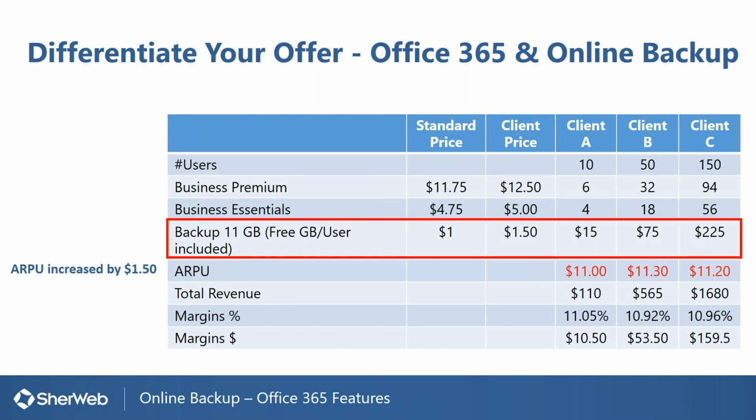Now, here we did a scenario with 3 different customers, and we added our 10 gigabytes backup package for the $1, and we added the 1 gigabyte that comes with our free bundle since October. So for the business premium and business essential, which are eligible for that 1 gigabyte. And then with the scenario, as you can see, this increased your revenue and nearly doubled your margins, as we'll see in the next slide.